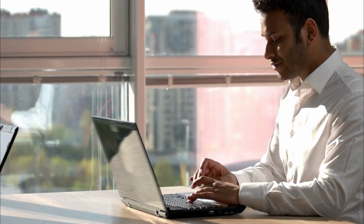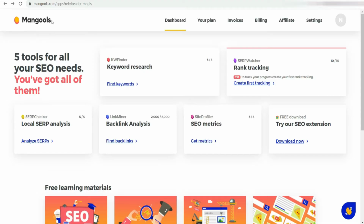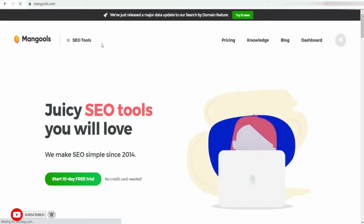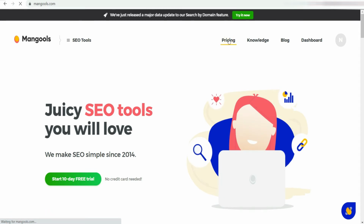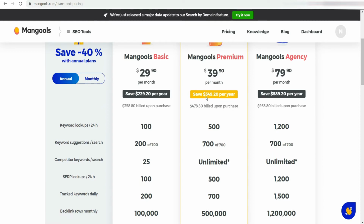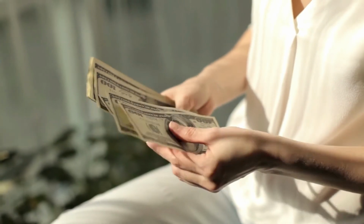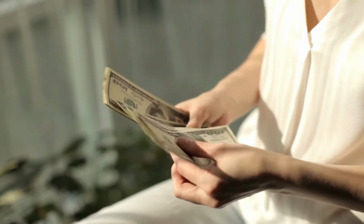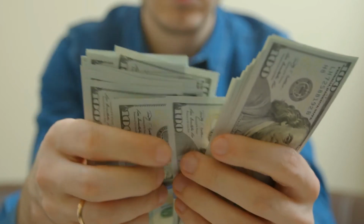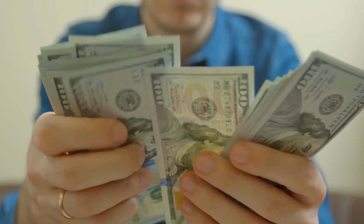Now that you have Google open there, it's time to get back to Mangools. Here on the right hand side, you will be able to see this affiliate section. You can join their affiliate program. That's 30% of recurring monthly payments. If you go back to their pricing plan, you can see that the most well-known one is the $39 per month plan, which means you are making around $20.70 monthly per person you referred. That's from one single person, so your monthly income comes without you needing to lift a finger. You refer 100 people, that's already $2,070 each month in pure passive income, no work needed.